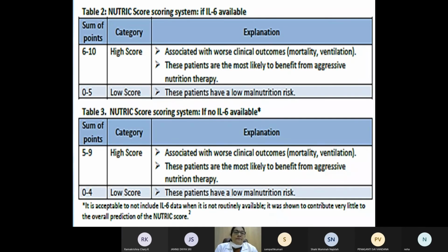So based on that score, you have to assess the category. Like if that score is between 6 to 10, you have to give high score. If it is 0 to 5, it is low score. If IL-6 is available, you have to apply the above table. And if IL-6 is not available, you have to apply this below table.